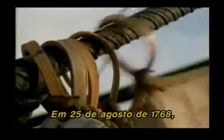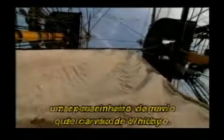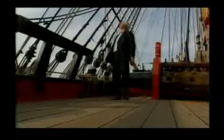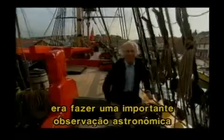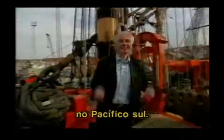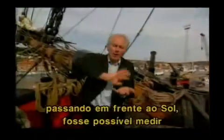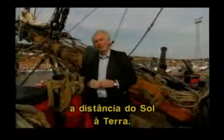On the 25th of August 1768, a former coal ship sailor from Whitby set sail on a voyage that would change the world. Captain James Cook's mission was to make an important astronomical observation on the 3rd of June 1769 from the island of Tahiti in the South Pacific. It was hoped that by observing Venus passing in front of the Sun, it would be possible to measure the distance from the Sun to the Earth.